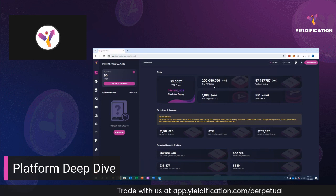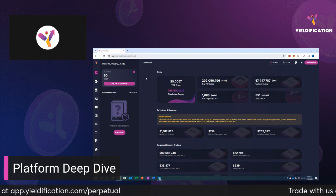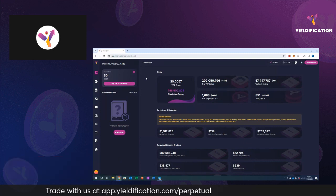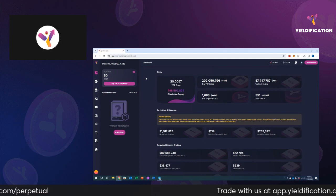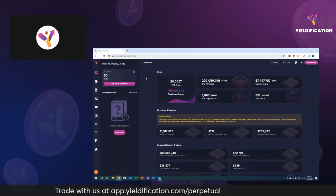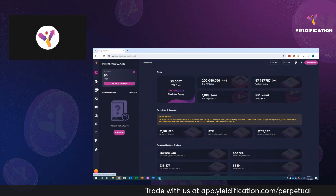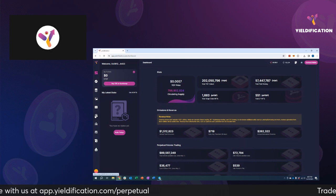All right. So in general, what is the Perps platform? Yieldification as a project is basically a DeFi project that has some very unique functionality and logic built into it from an NFT perspective. And so Yieldification also offers users the ability to stake their YDF and receive rewards from that. And the way we fund those rewards is through the revenue that we generate in the various modules in the platform. So we have a lot more to offer besides the Perps platform, but it is one of the key features that the platform has to offer.